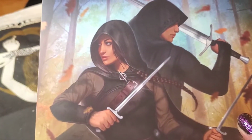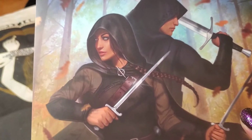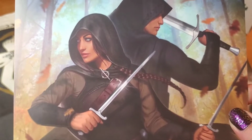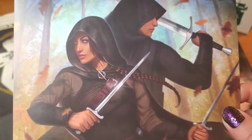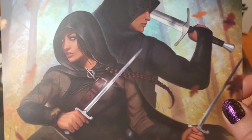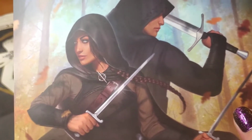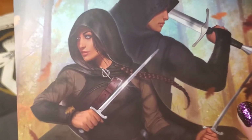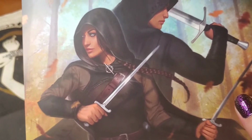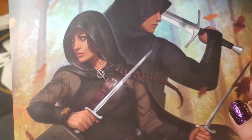And this is our September Young Adult theme art, created by @Natalie Bernard Art, featuring Riven and Kira from A Broken Blade by Melissa Blair. I just finished A Broken Blade not too long ago, and it was fantastic. It was so great. I'm so excited for the next book. I cannot wait to do my book review with you all to tell you all about it. So look forward to that.